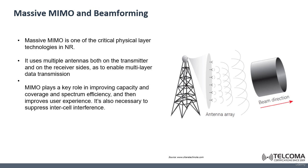So let's start with massive MIMO. Massive multi-input, multi-output means that we are using multiple antennas on both transmitter and receiver side, which helps to concentrate the signal and suppress inter-cell interference. Release 15 new radio introduced a scalable and very flexible MIMO framework that was enhanced further in release 16. The massive MIMO framework supports MIMO across the sub-6 GHz frequencies and also across the millimeter wave frequencies, with many antenna elements and different transceiver architectures supporting digital, hybrid, and analog transceivers.